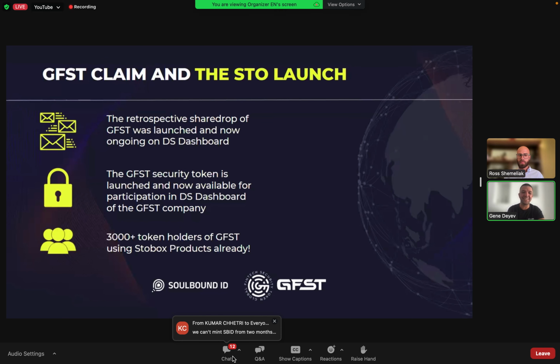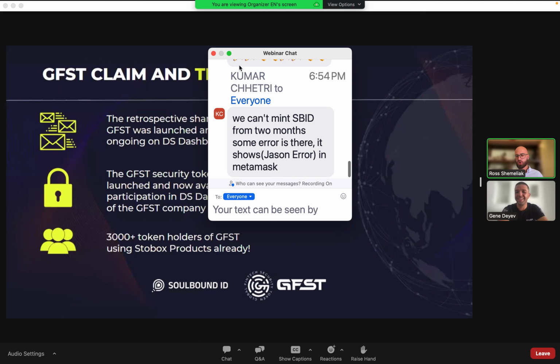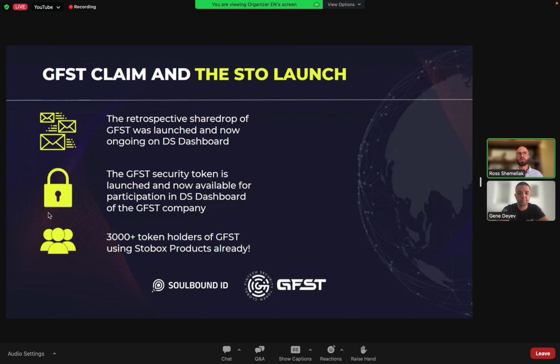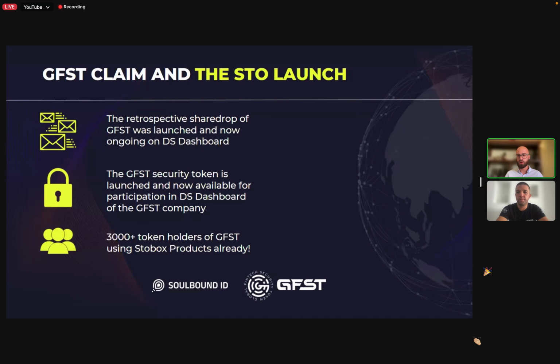No, perfect. Yes. So to sum up, the Stobox company delivered everything that we expected and mentioned for the GFST company, and now the STO of GFST is ready, and you can check it out and make your own decision. You now have the technical and legal ability through the SBID, and the technical ability to join GFST through the DS Dashboard. So congratulations to Mila, Armand, and the entire community for reaching 3,000 token holders of GFST. Next slide, please.